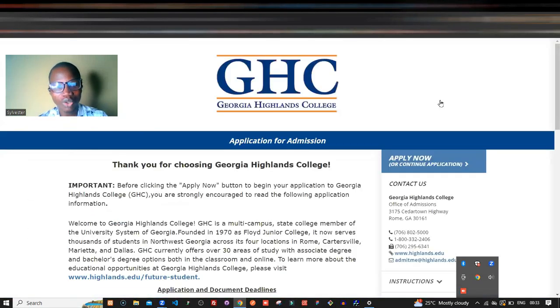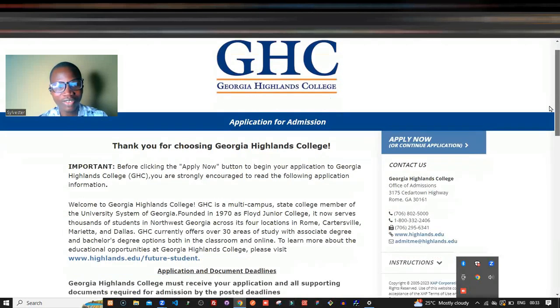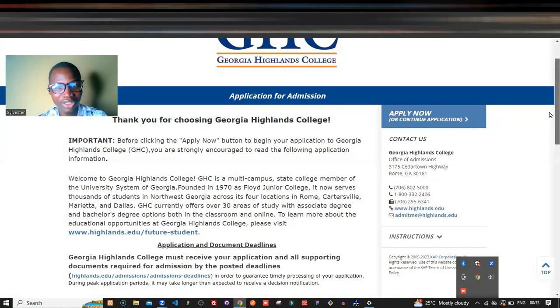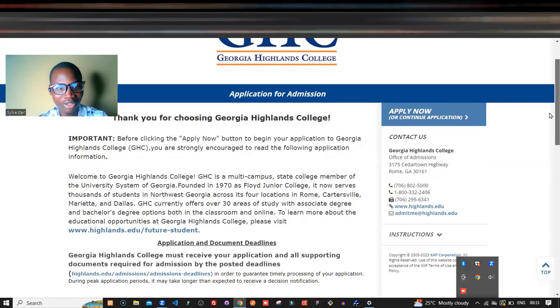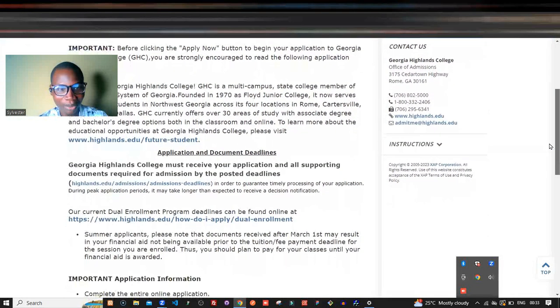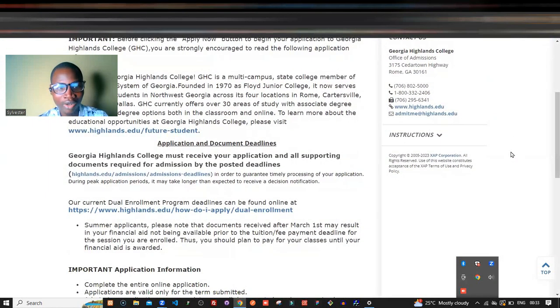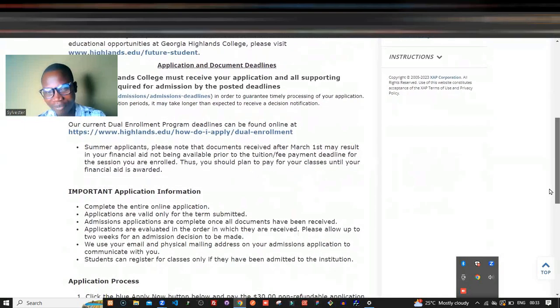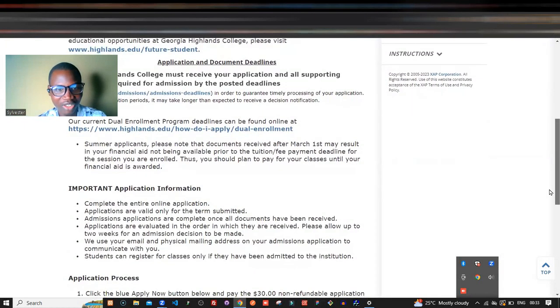And if we go to the online application portal right here, application for admission, so thank you for choosing Georgia. Before clicking the apply now button to begin your application, you are strongly encouraged to read the following application information. Okay, application and document deadline. You must receive your application and support for your admission by the posted deadline. Our current dual enrollment program deadline can be found online. Some applicants, please note that documents received after 1st of March may result in your financial aid not being available. Okay, so those are people that are applying for summer.